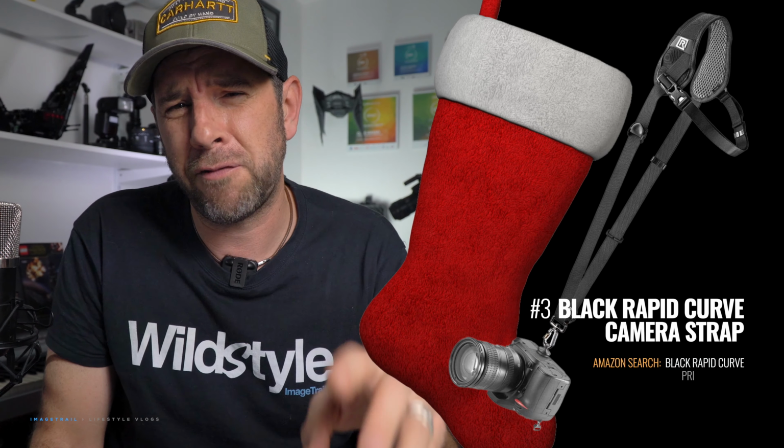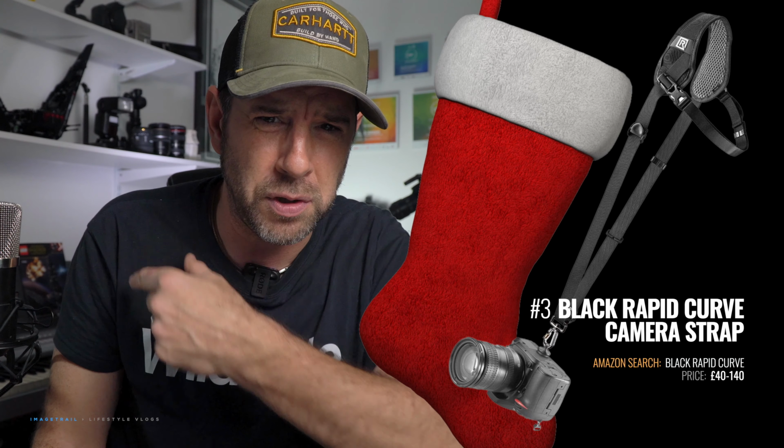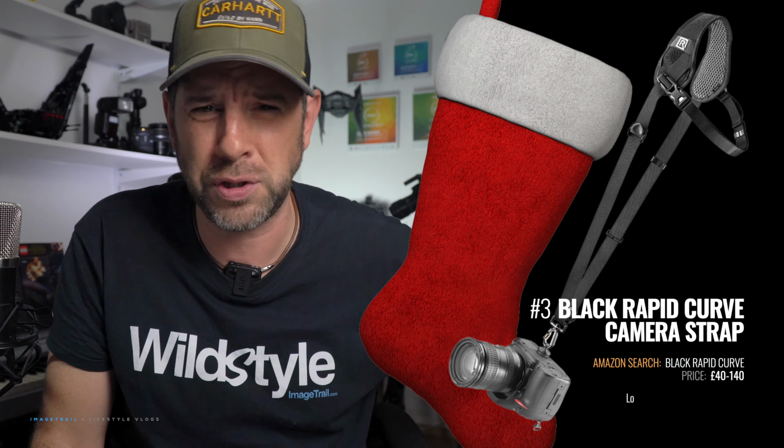And the third piece on my list is a good strap. Black Rapid Curve, actually. It's a strap that goes across your body and lets your camera hang by your side. For a wildlife photographer and for a travel photographer, it's ideal because your camera's easy to access and it just falls back down again. You know your gear's safe. It's got a nice safety harness on it. And they go for about 60 quid on Amazon, so definitely worth looking at one of them.